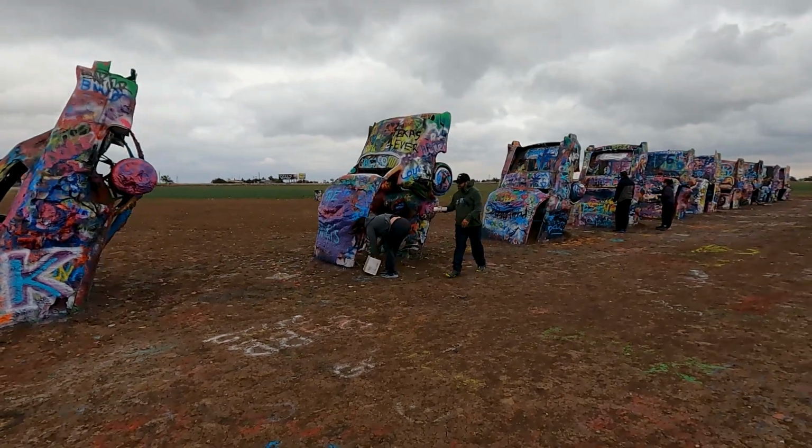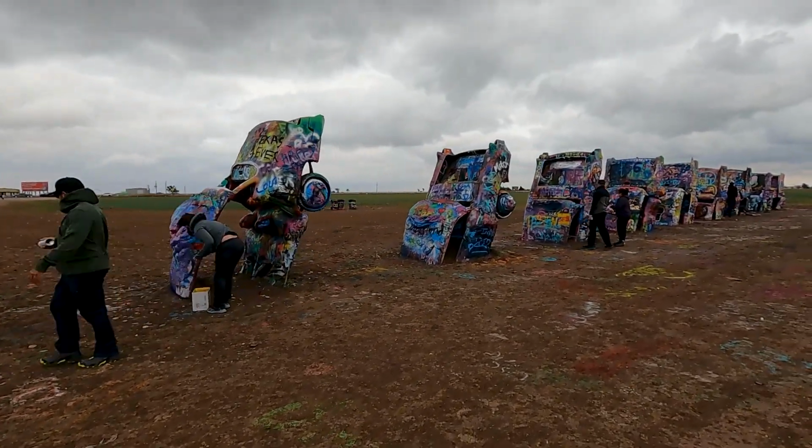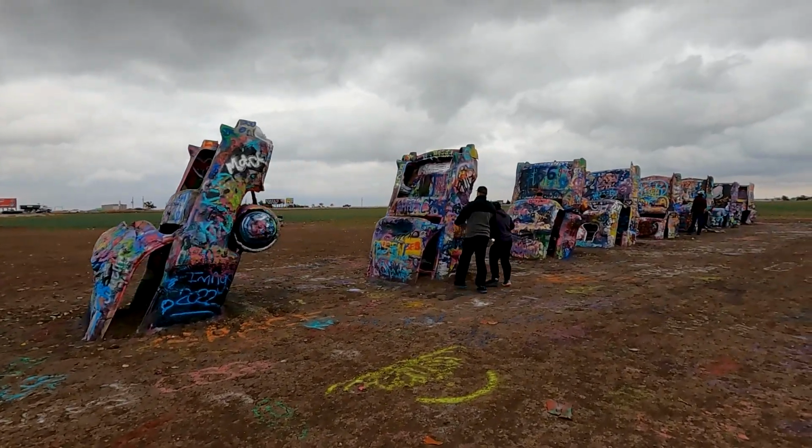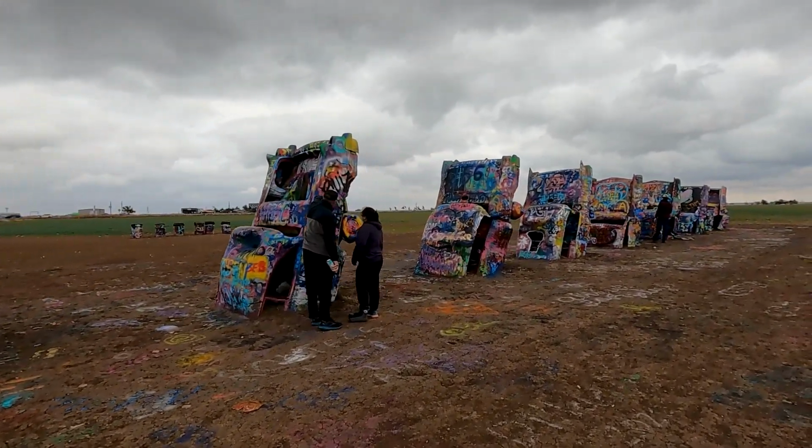And really, I'm not sure how much of those Cadillacs are still standing. It's really just paint and layers and layers and layers and more layers of paint at this point. I think it's just the shapes of Cadillacs made out of paint.